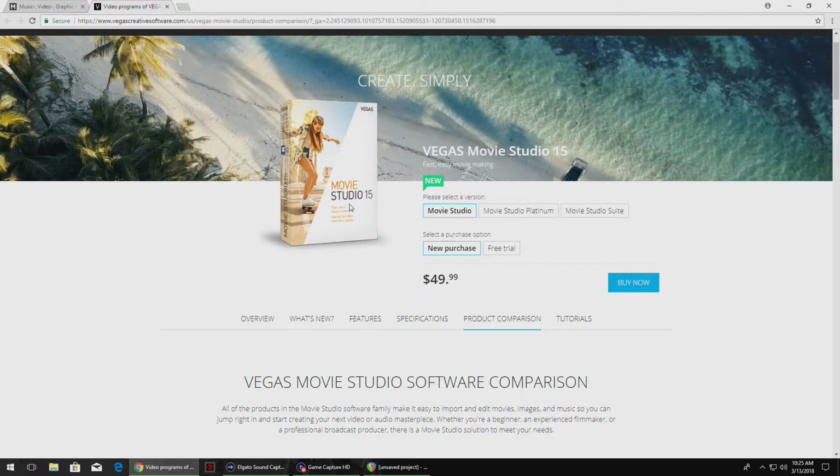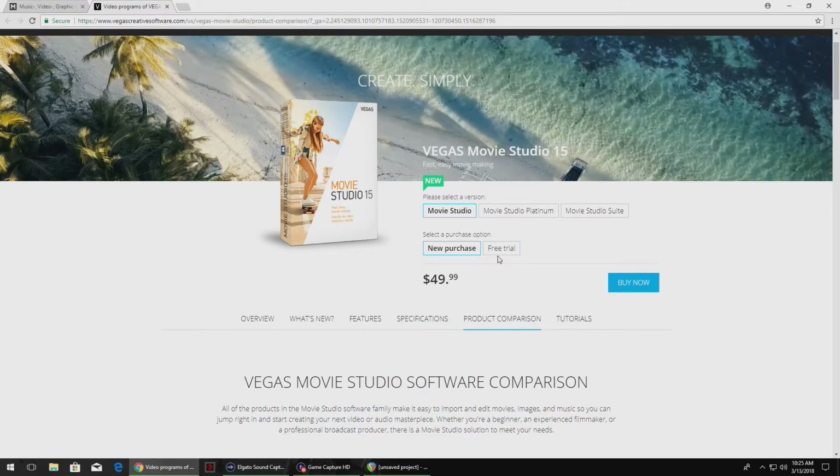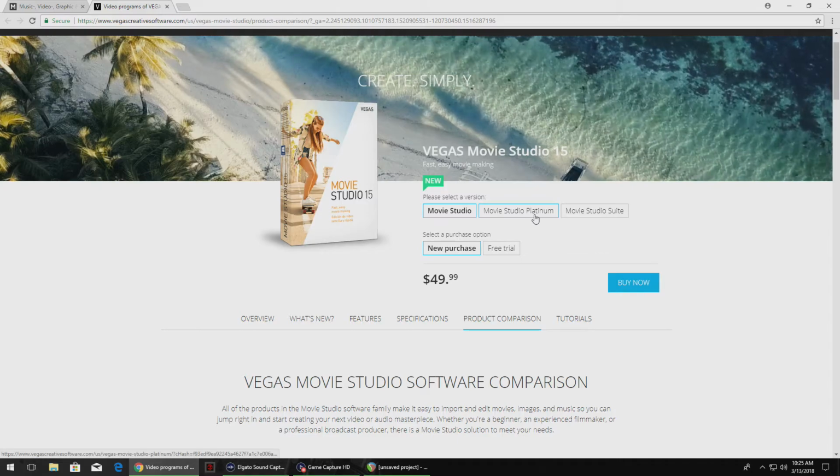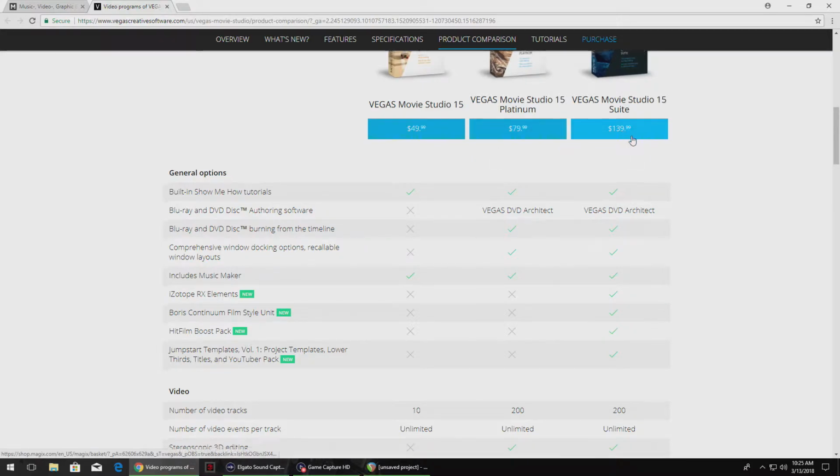You can get just Movie Studio 15, the new one, for $49, and that's not bad. Now, here's the deal about these different tiers that they have. If you go down here, you can compare the features on each one. I would say it depends on what you're doing.